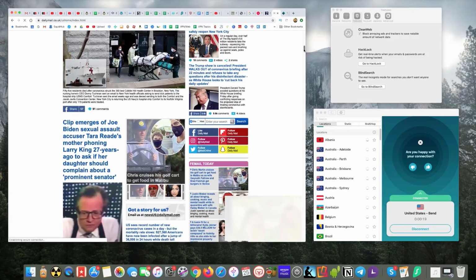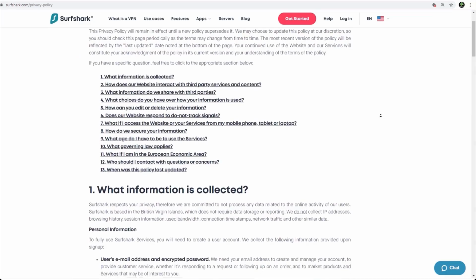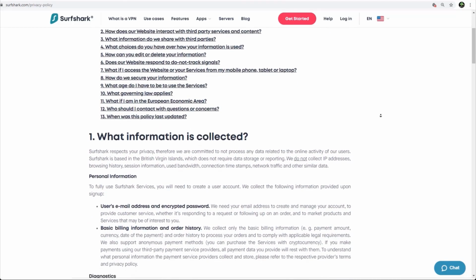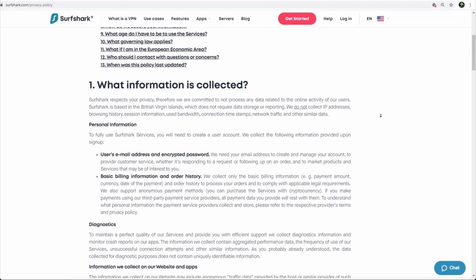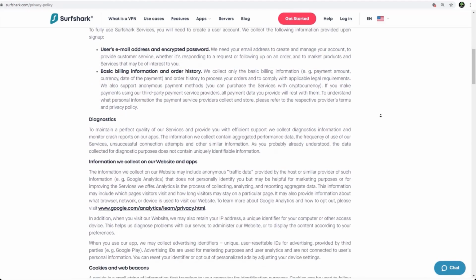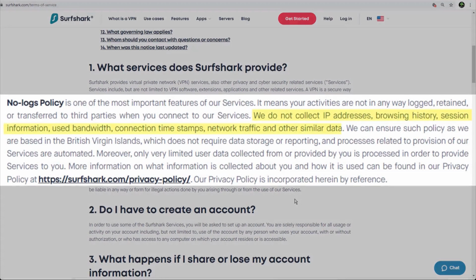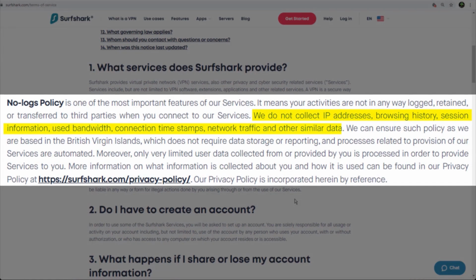So basically, it stops your ISP from being able to monitor what you're doing. Keep in mind, though, that this only works with OpenVPN such as Windows, Android, or iOS. It's also worth noting that Surfshark has very strong encryption protocols, including OpenVPN and IKEv2. They have an impressive AES 256-bit encryption rate. They don't keep logs, and they don't keep track of your specific user data.